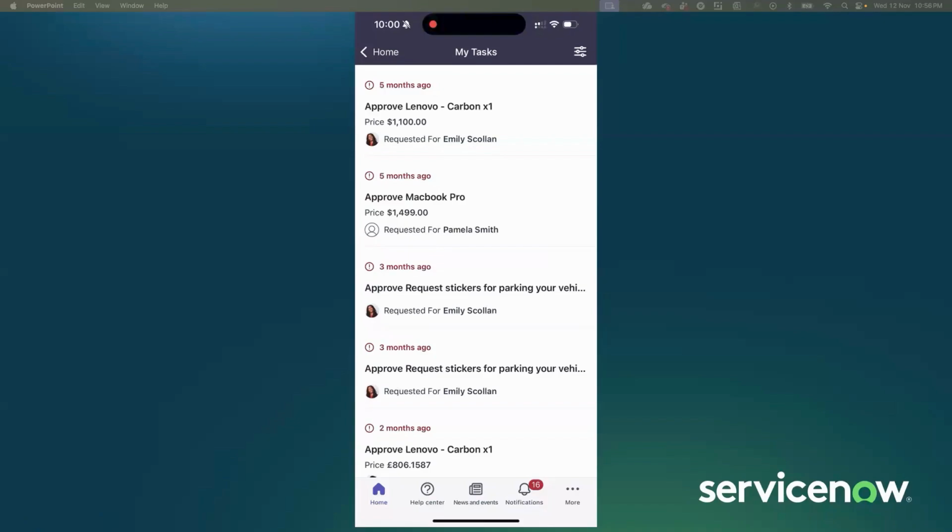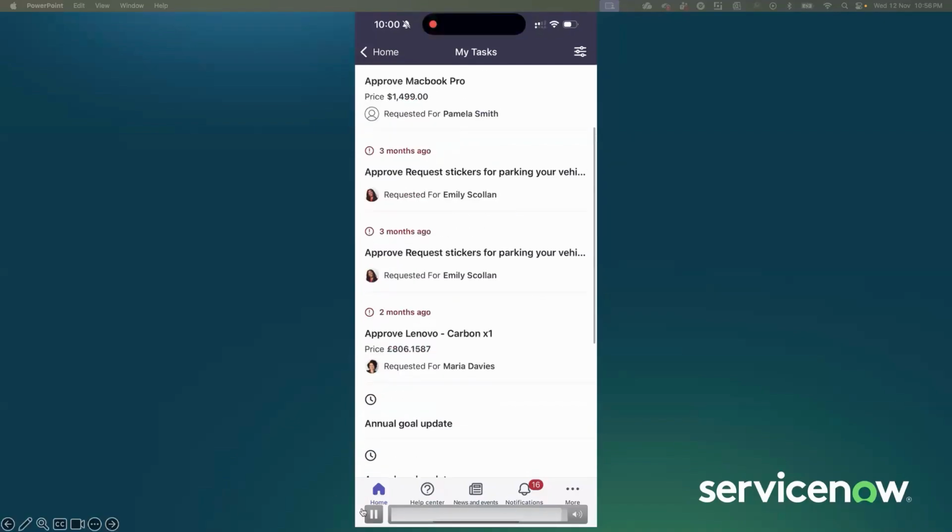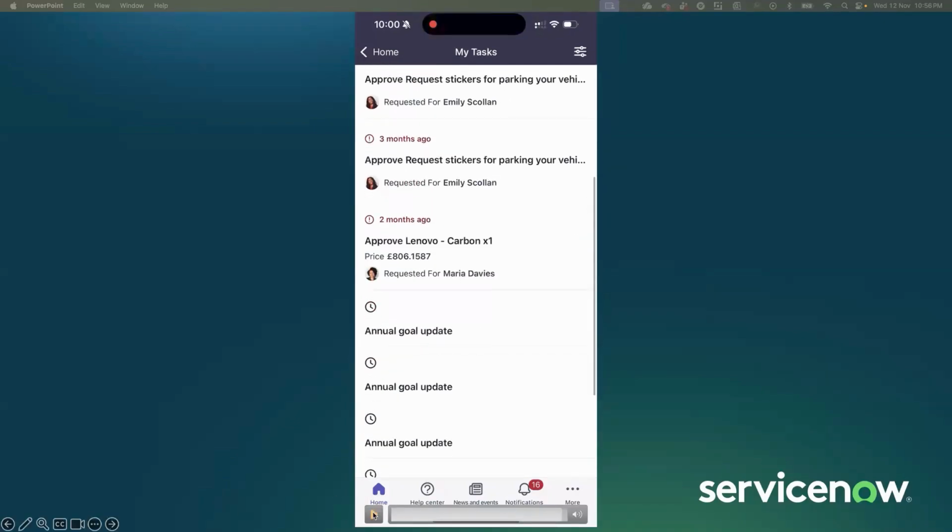And then similarly, in the quick links as well, their admin has put together My Task as a quick link, and they got direct access to My Task from quick links as well.